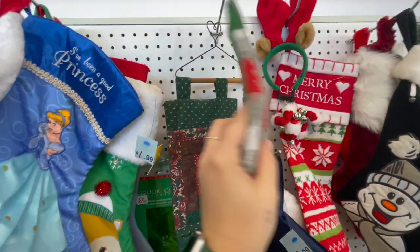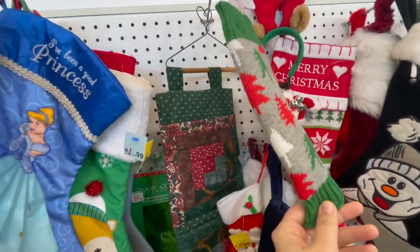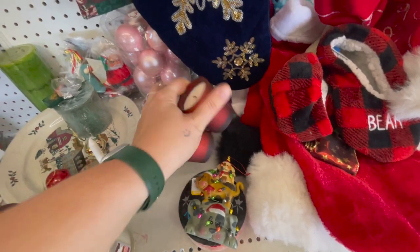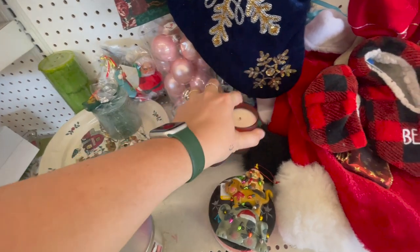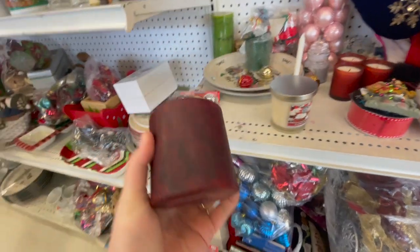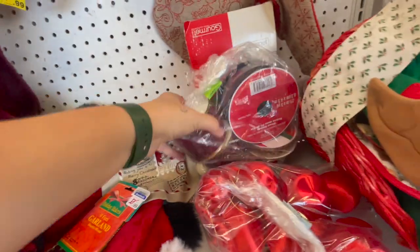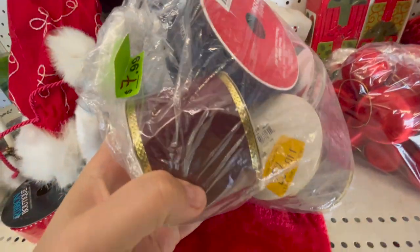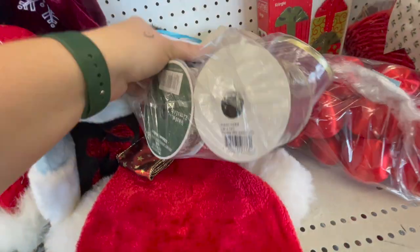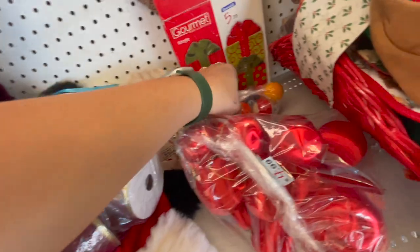I am totally regretting not getting this little pet sweater for my cat. I felt like these candles were a little bit too expensive. I love the little votive color, but this candle didn't smell good and neither did this one, but I love a good candle, as you know. A lot of places have bags of ribbons like this or bows, and I thought that $7.99 was a little bit much, but there was a lot of ribbon in there.